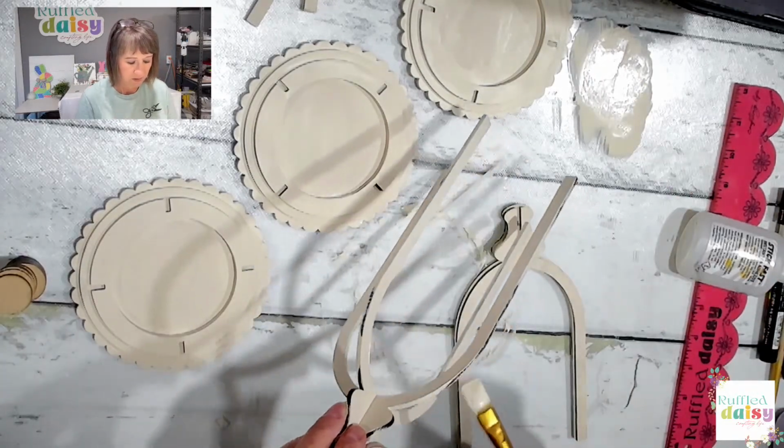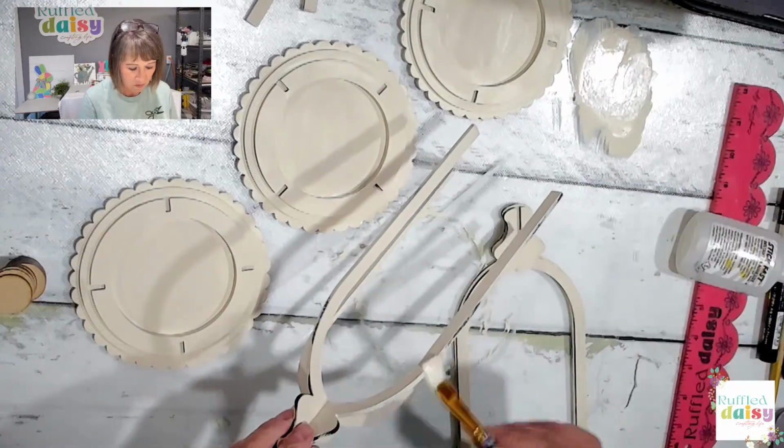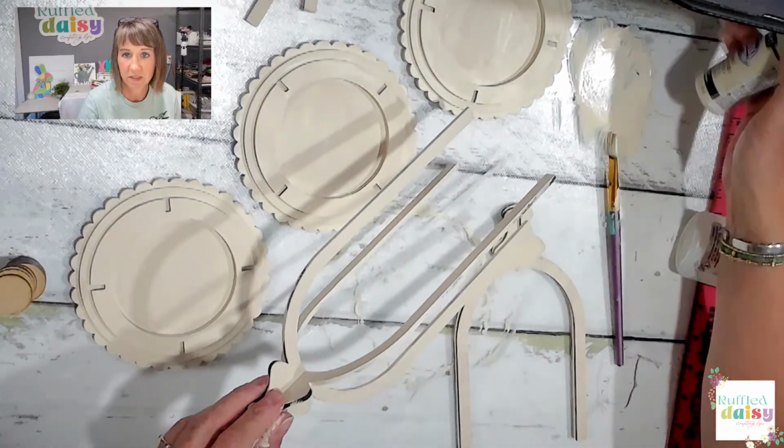All right, let's get the outside edges. I need to get some more paint again. Let's get some more paint on here.